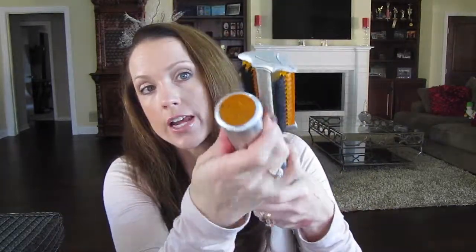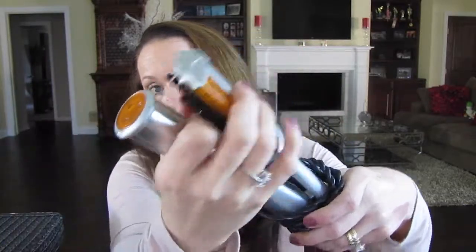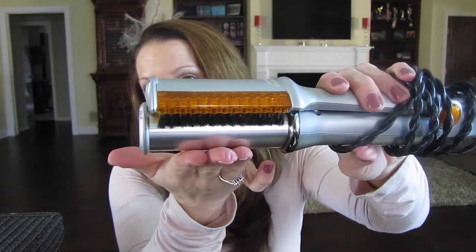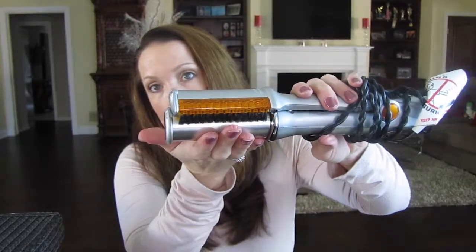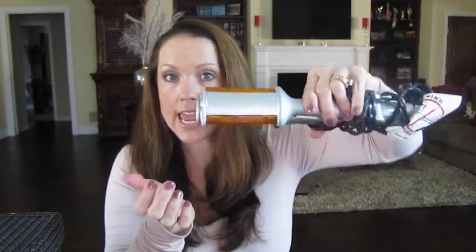Once you turn it on, this ball, this roller right here spins. So when you're pulling, you push this and it makes the roller start rolling, and you just bring it through your hair. You have a nice sheen, and whichever way you turn the handle is whichever way it's going to curl your hair. I love it. It does not make my ends look damaged. It just really has taken care of my hair. And I have used this for a couple of years now, and it still works great.